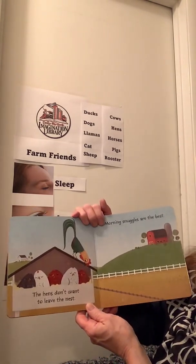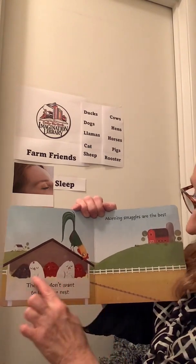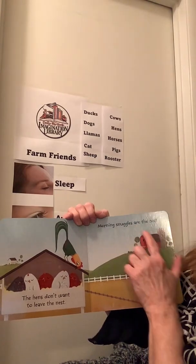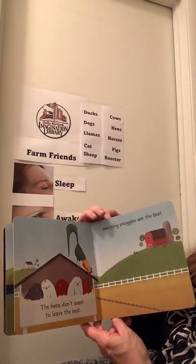The hens don't want to leave the nest. Look at that. They're all asleep. Look at that. The morning snuggles are the best. Oh my goodness, I so agree with those hens.